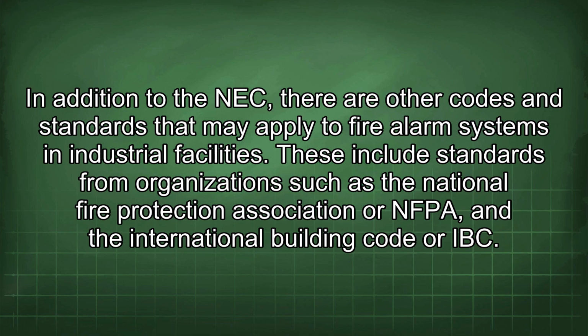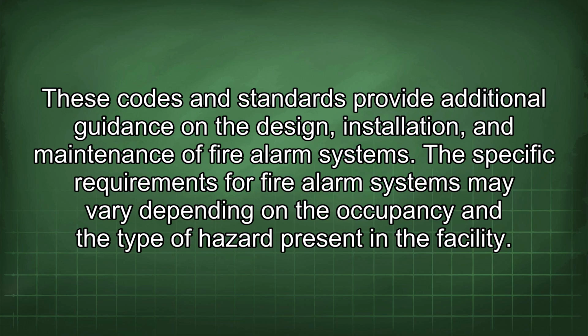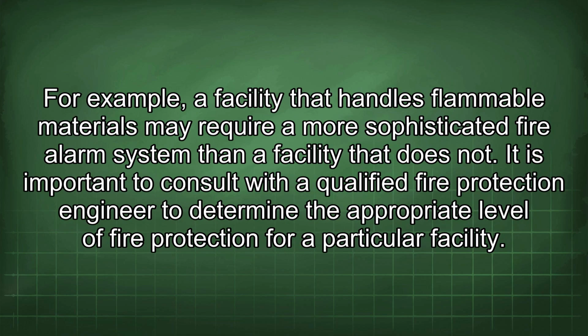These include standards from organizations such as the National Fire Protection Association, or NFPA, and the International Building Code, or IBC. These codes and standards provide additional guidance on the design, installation, and maintenance of fire alarm systems. The specific requirements for fire alarm systems may vary depending on the occupancy and the type of hazard present in a facility. For example, a facility that handles flammable materials may require a more sophisticated fire alarm system than a facility that does not.